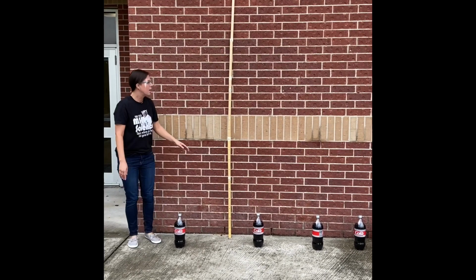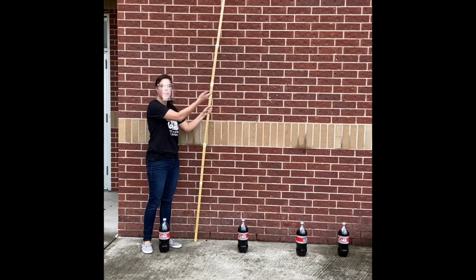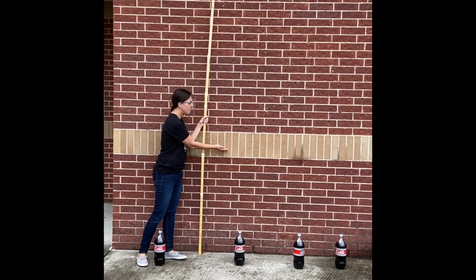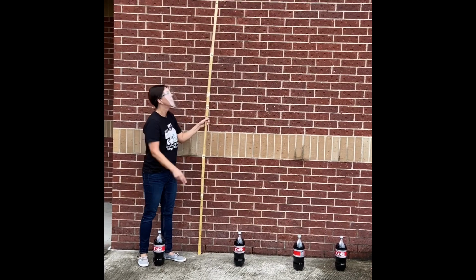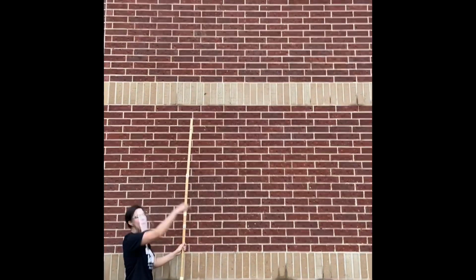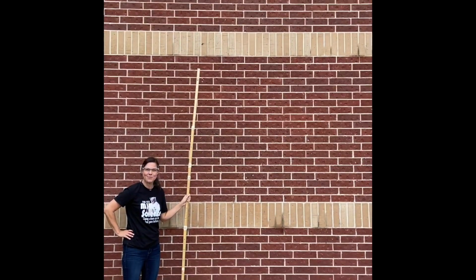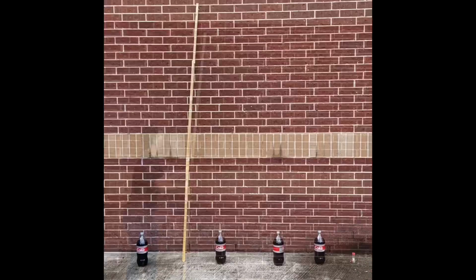You will also see meter sticks. We've actually pre-measured this wall here. This first white brick represents about 1 meter. The second set of white bricks is about 3 meters. And then way up there, the highest white brick represents about 6 meters. All right, let's get started.